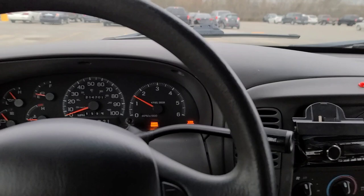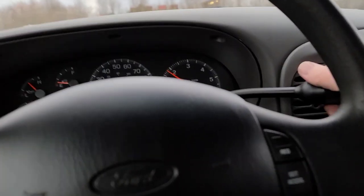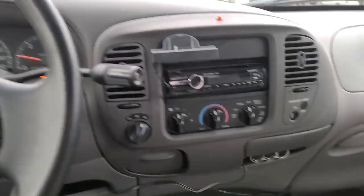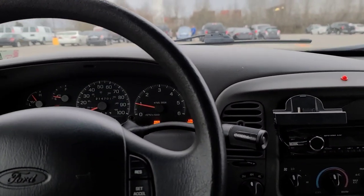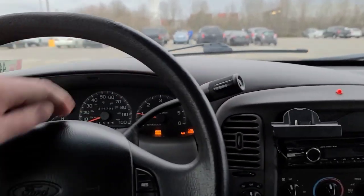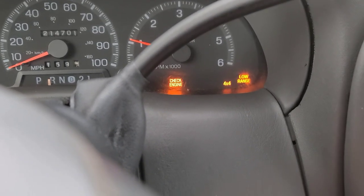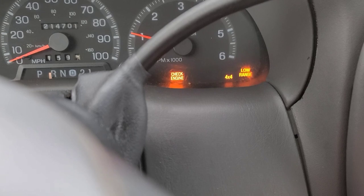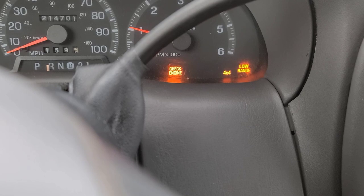Light comes on. Low range. No, didn't really want low range. Oh, I flipped it to four low. Flip it to four high. Let me see if I can get that out of. Hang on a second. My bad.